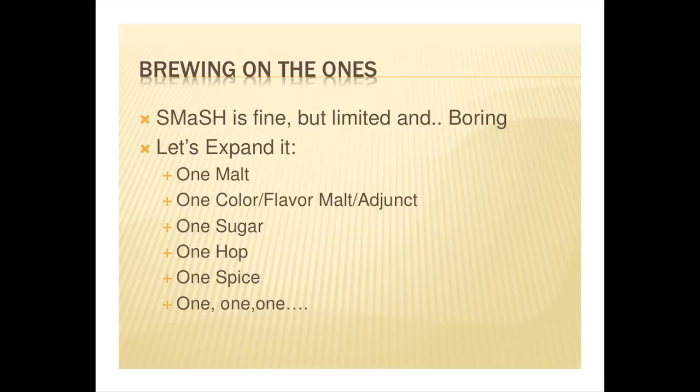This beer is not exciting in the least. Now, I'll tell you what, the Saison part, that is pretty exciting. That's nice. But so let's just go ahead and expand it. It doesn't take much, right? All we have to do is say, instead of doing one malt and one hop, it's now one malt, one thing to give you color or flavor or an adjunct, one sugar, one hop, one spice, one extra flavoring.